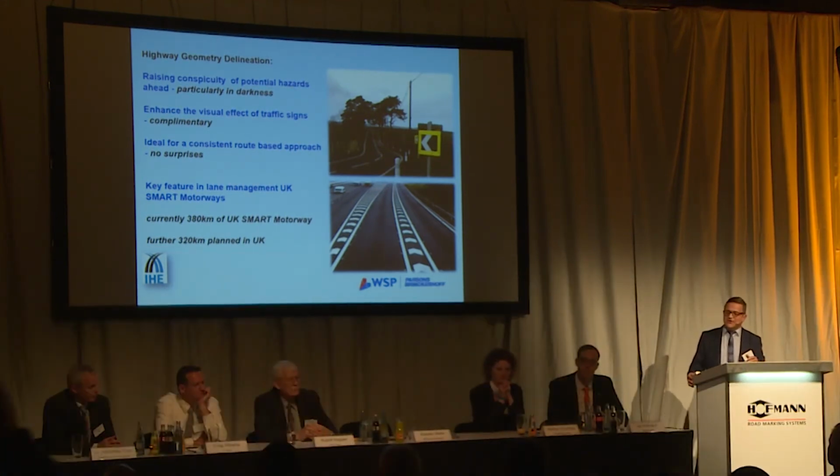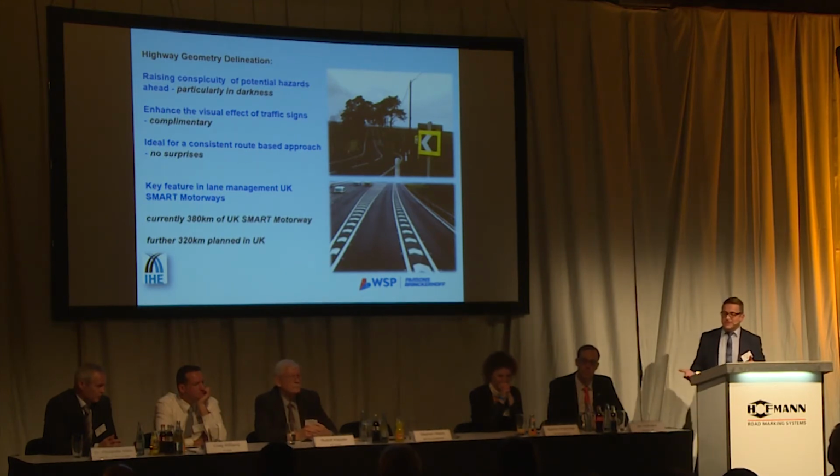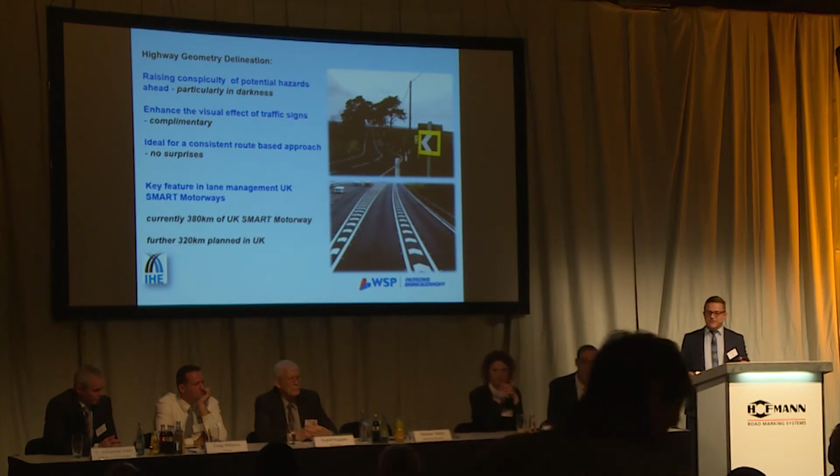And in the top right picture, we've got an undulating junction with a change in horizontal and vertical alignment, where the road markings have really helped and complemented also the new signs going in and the reflective marker posts and also the red edge studs around here. And they're ideal for providing a consistent message along route treatment.